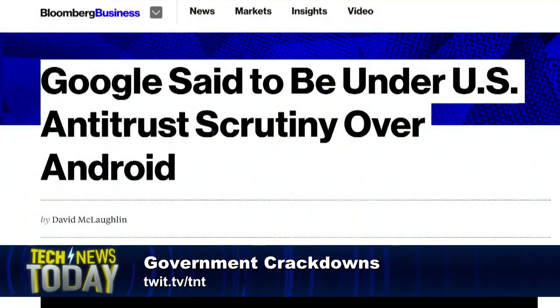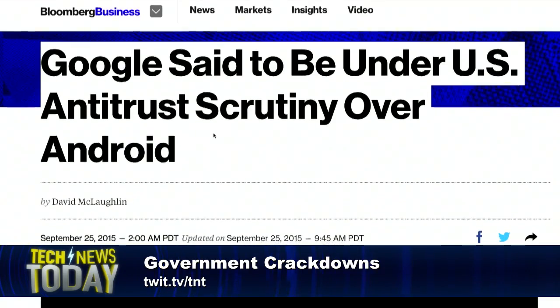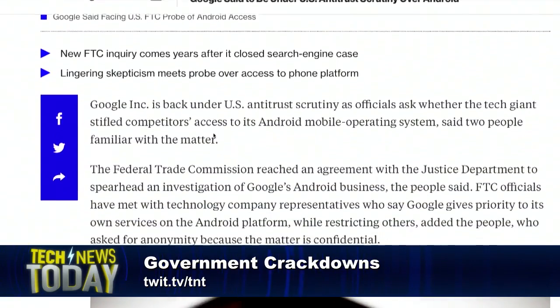We do indeed. In fact, government crackdown news. Bloomberg reported the U.S. Federal Trade Commission is investigating Google for an antitrust violation with Android. The FTC is following up on complaints from other tech companies alleging that Google has been using Android to gain an unfair advantage in online advertising. Interesting. We got one more chunk of news coming right up.